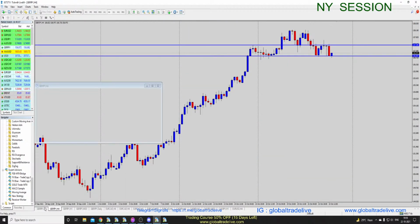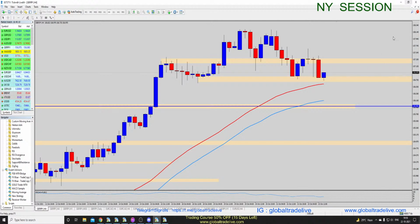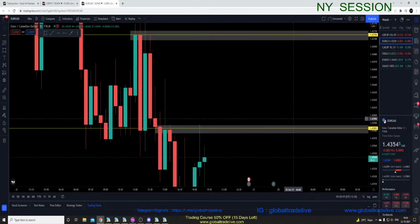Look here. This candle closed with no wick. This candle closed with no wick. And this candle went all the way up. This candle might go all the way up.